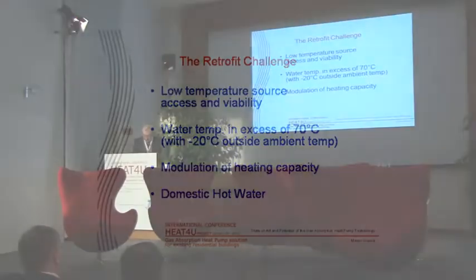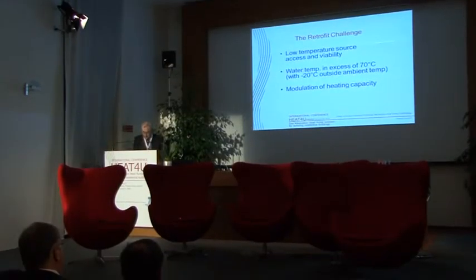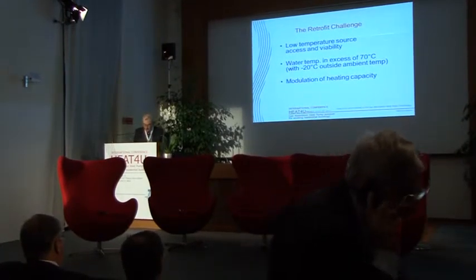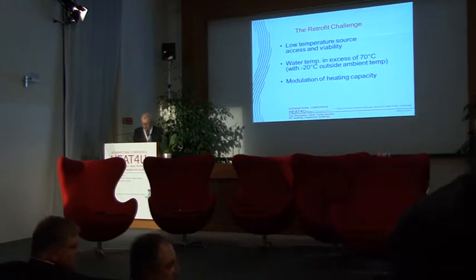Modulation of heating capacity. Typical residential boilers' maximum capacities are around 20 kilowatts, roughly, which can be modulated down to 4 kilowatts in the best design condensing boilers. The maximum output is normally delivered only during those very few hours per year when the outdoor temperature reaches its lower level.